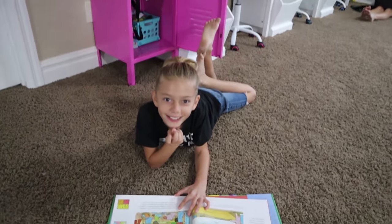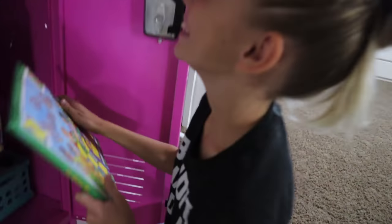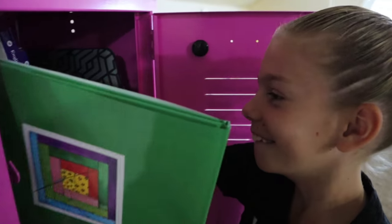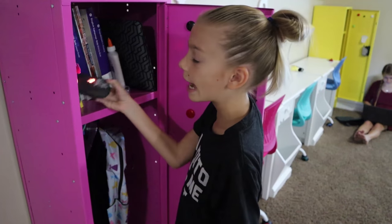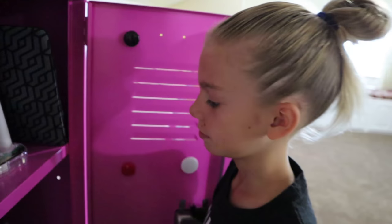Lizzie, what are you doing? Reading a book. You're supposed to show me what's in your locker, not get lost in a book. I've got a mouse like Allie. Oh, it's on still. Whoops. You better not leave any snacks in there or else the mouse will eat it.